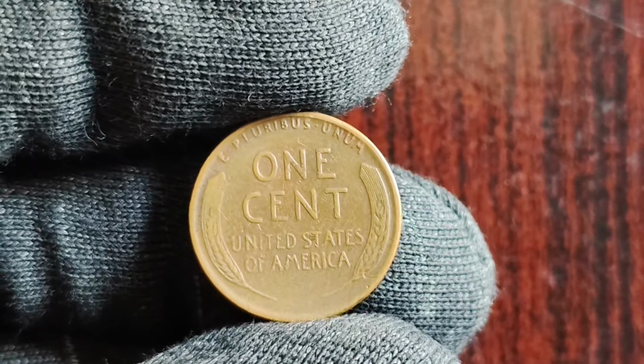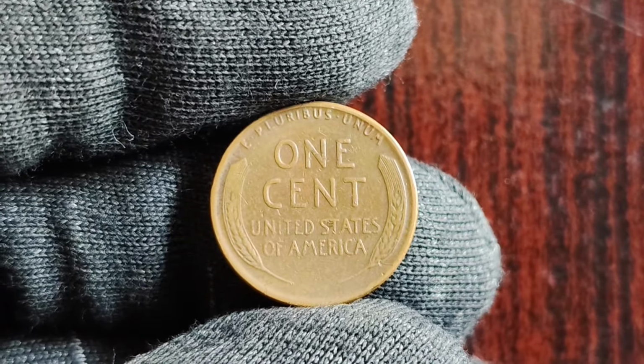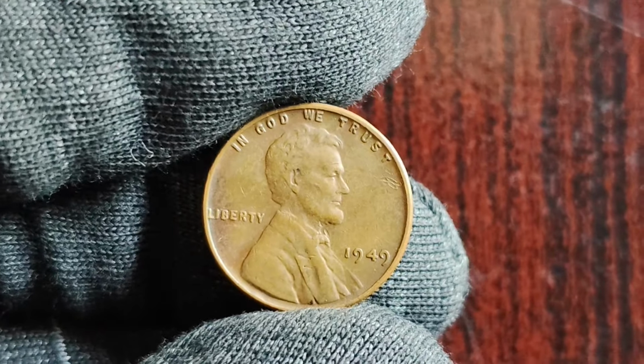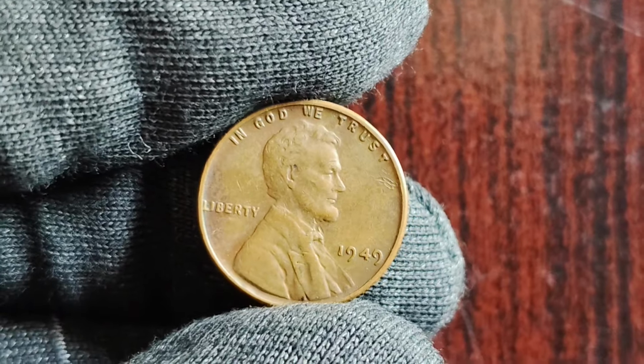Does the coin have a shiny appearance? A good luster indicates a well-preserved coin. Look for any scratches, nicks, or discoloration. Coins in excellent condition will have smooth surfaces. Check how well the design features are defined.